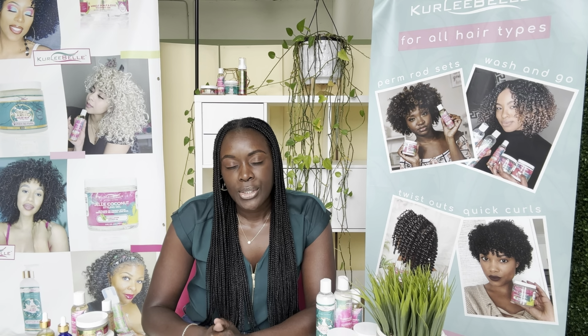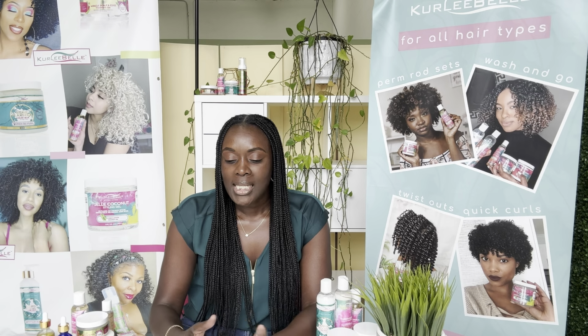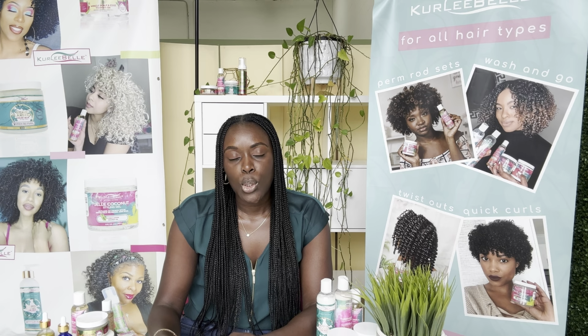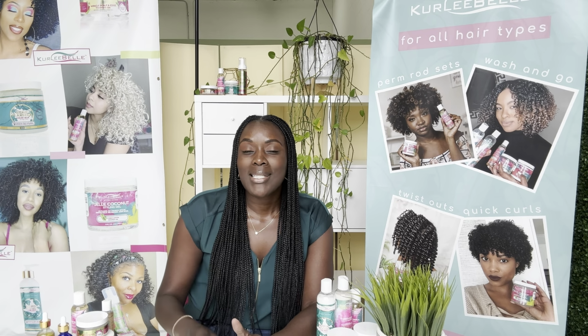And then number five, frequent use of silicones and minerals. Products containing silicones and minerals can coat the hair, causing buildup over time. This buildup acts as a barrier, sorry, my Bahamian slang, it's very strong. This buildup acts as a barrier, making it difficult for moisture to penetrate and leading to low porosity over time. So, especially if you're a co-wash kind of girl and you don't like shampoos and you're using products that have silicone and minerals, this is like the number one contributor to low porosity hair.